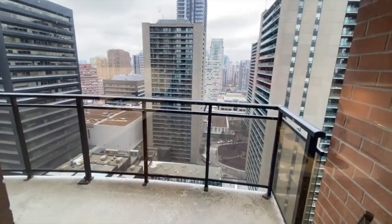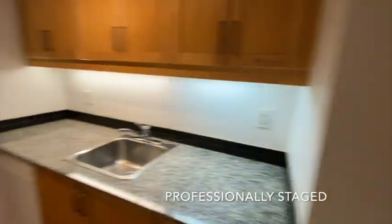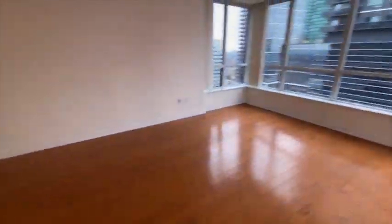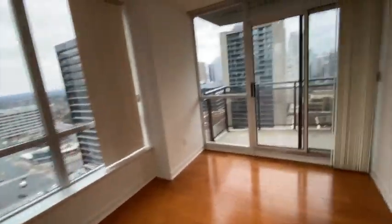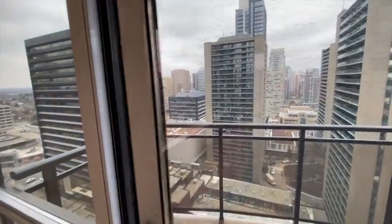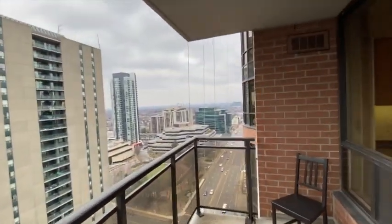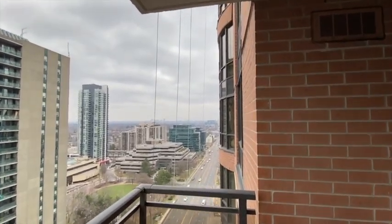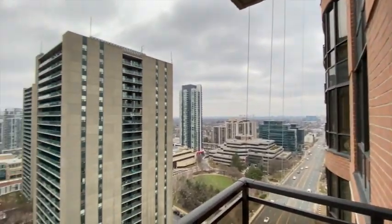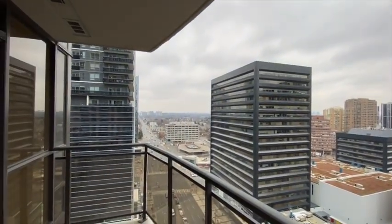Let's go out on the deck, shall we? It's my staging. Nice. Okay, that's going to conclude our visit. I'll just let you see outside how high up we are. A nice big vista. King of the world.